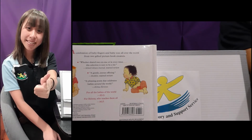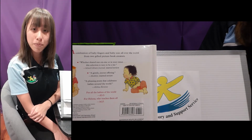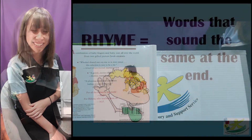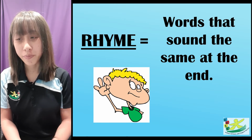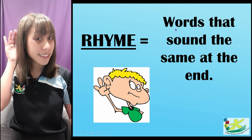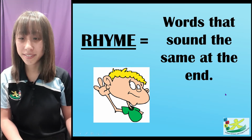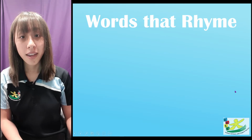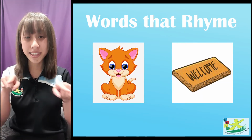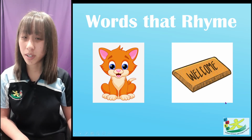Our book is finished. Thank you for reading the book with me. Let's start with a rhyme activity. Let's look at words that rhyme. Rhymes are words that sound the same at the end. They sound the same. Let's see. Cat and mat sound the same. They rhyme. Let's look at our next one.